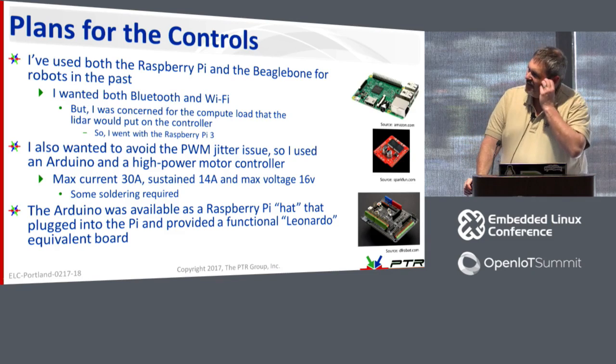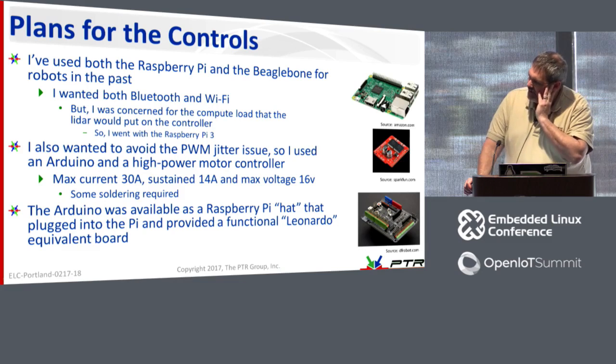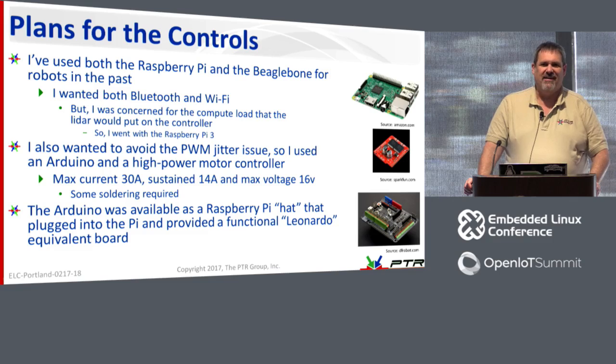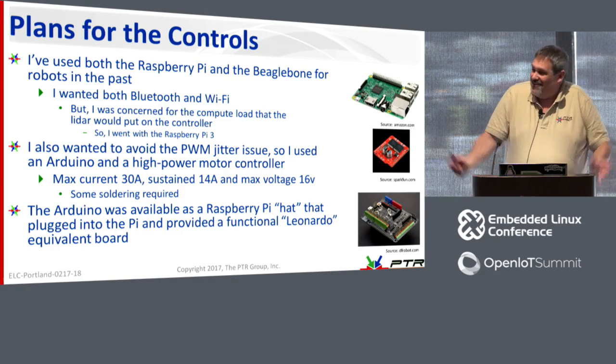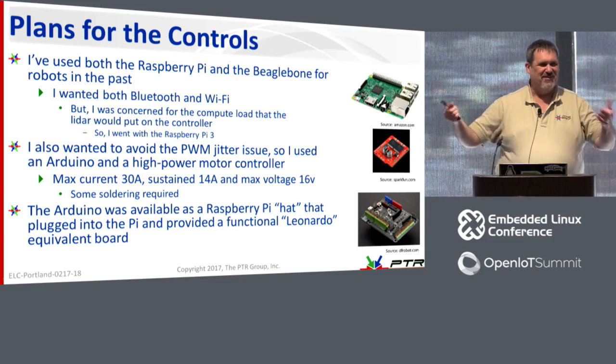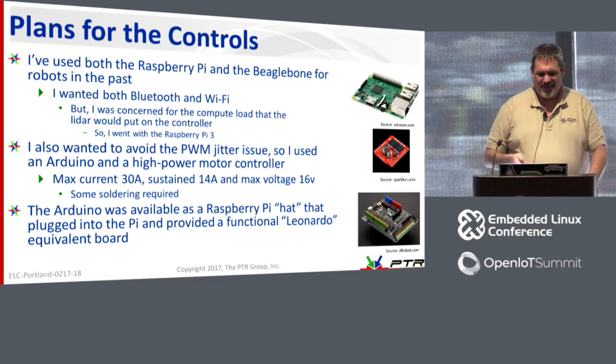Of course, it's coming out of, I think it's DF Robot out of China. And yeah, they didn't say that you had to hook up the Leonardo via USB interface. You just think, of course, it's going to be able to talk directly to the UART coming off of the pins on the Raspberry Pi. But nope, it doesn't. Go figure.